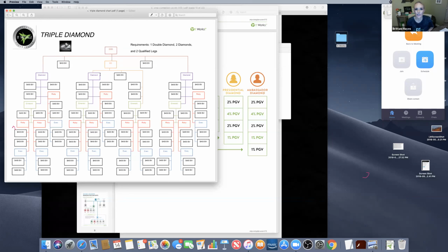So any diamond on your top line that you personally enrolled, you're getting 9% if you are double diamond or above. Any diamond you placed under someone, if that someone is double diamond, then you're splitting it with them. You're getting 5%, they're getting 4%. But if you put a diamond under somebody that is not double diamond yet, then you do still get your 9%.